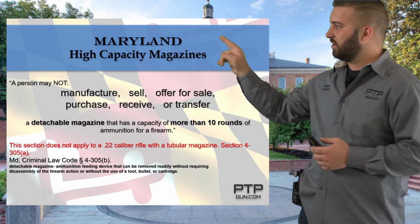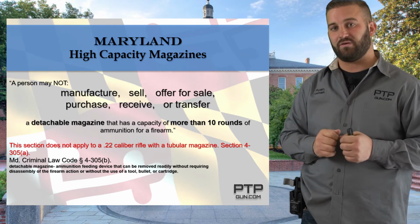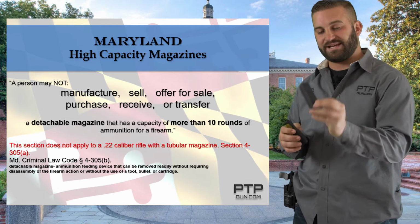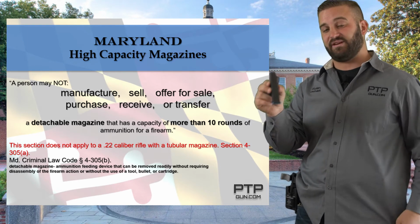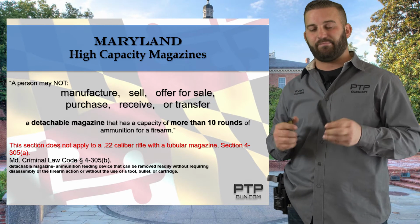Now, take a look back. What does it not say? What does it not say that you can't do with that magazine that holds more than 10 rounds? How am I able to legally possess this magazine right now that holds 17 rounds? How am I able to do that and not be breaking the law?